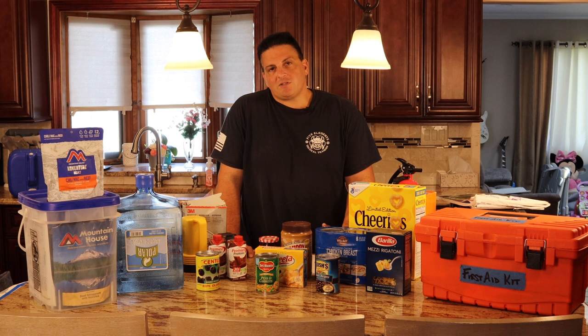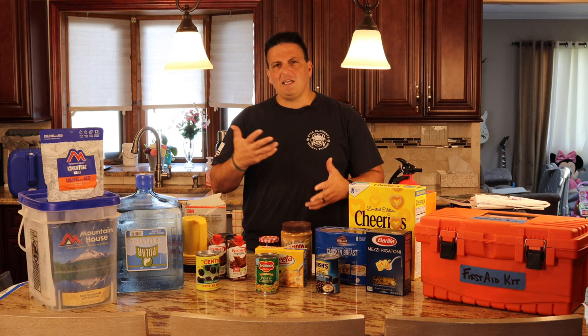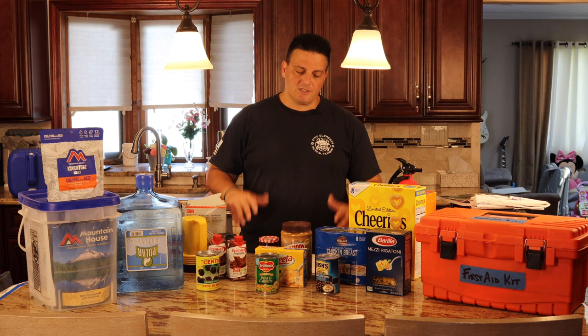Personal hygiene items are going to be stuff to keep yourself clean. Your first base layer is your skin, right? So you want to make sure you're washing your hair and washing your body, keeping your feet and your hands clean and dry and all that stuff. But brushing your teeth and getting washed and just keeping yourself comfortable too, because that goes a long way in some sort of emergency or disaster situation.